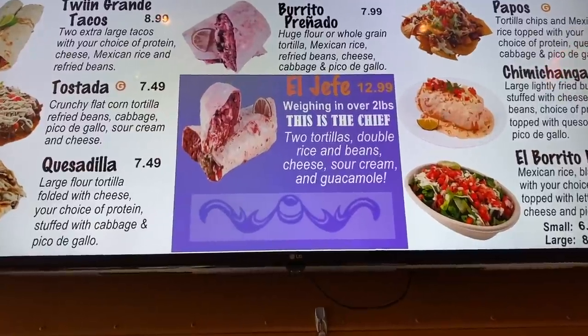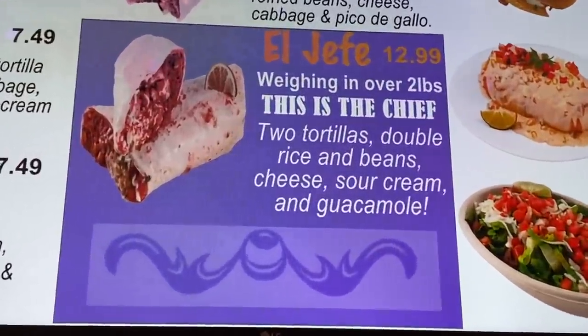In Clearwater, Florida, and I'm here to take on the El Jefe burrito, weighing in at over 2 pounds. So it is a massive burrito, and I'm going for win number 397. Cannot wait to try their food, and maybe we'll try some of the other items as well after, because they got a huge menu here, and it's literally like by the beach, so super cool place, super awesome area.